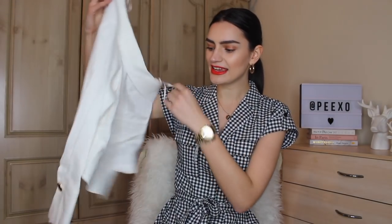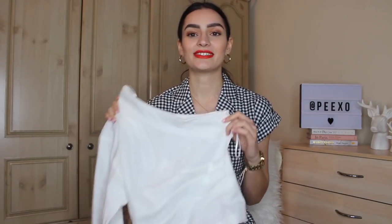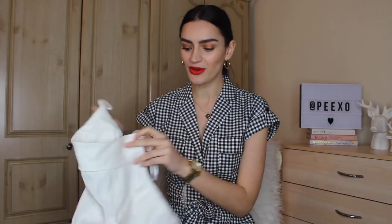It's got a bit of an asymmetric hem going on. Obviously, it's just got one sleeve, and on the sleeve, it's got this gorgeous gold button detail, which I think is incredible. I'm just very keen to try this. Every single person I have seen wearing this top looks absolutely incredible, so I really hope it looks good on me too.